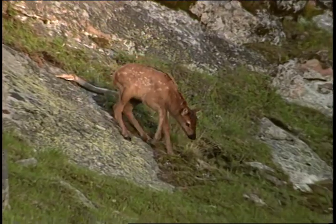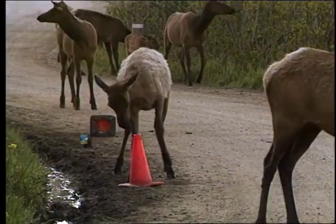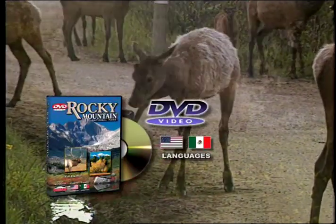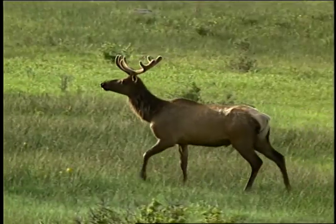In their second year, the males develop spikes, while in their third year, 3 to 5 point antlers develop. Adult elk are referred to as 4x5, 6x6, or whatever the number of points on each antler.